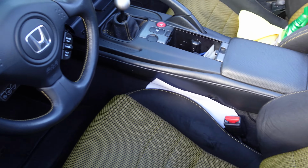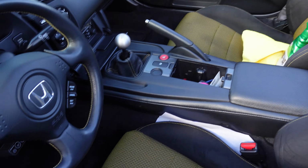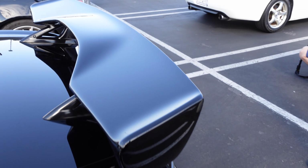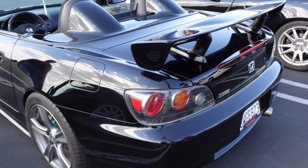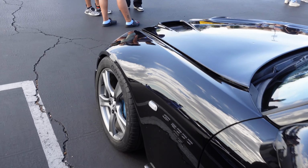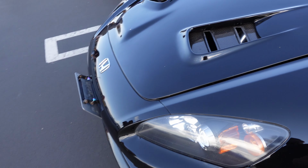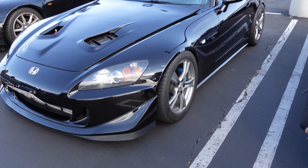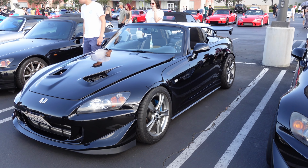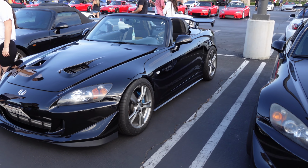Find a few CRs out here. If you guys aren't aware, the CR interior comes with a lot of yellow stitching on panels, steering wheel, the shift knob area, boot cover. It comes with this beautiful wing. That's pretty much it. Looks like it's on flex fuel too. It's nice. And I got the Spoon calipers. And the CR lip, of course. Looks nice, especially with the drop it has. It's enough that it gives a lower look, but not where it's like mine, where it's bumps everywhere.